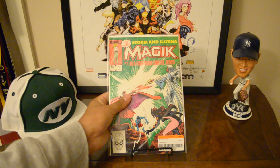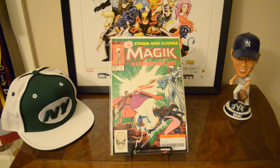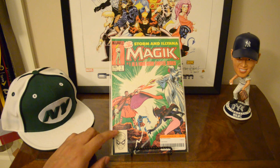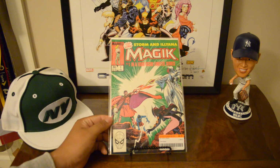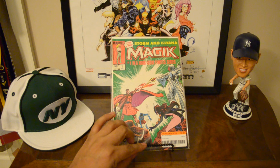And the next comic I got for $1 was Magik number 1, Storm and Illyana. It's only got number 1. I believe they had all 4, and I might have to go back and actually pick those comics up because this is really near mint plus condition. Really beautiful comic. It's got an odd back to it, but I'll rebag these this week.